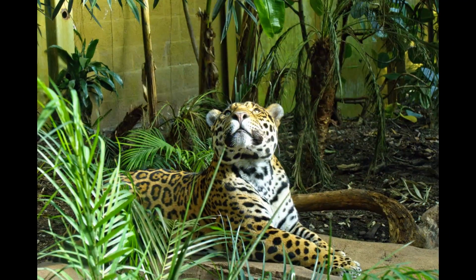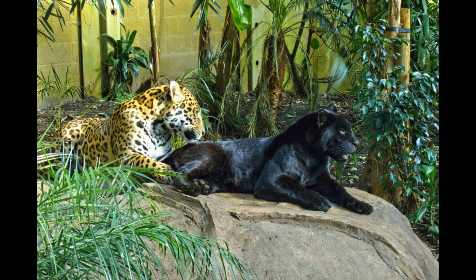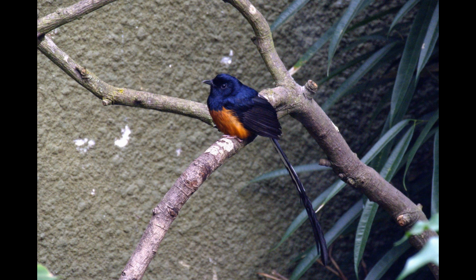Here we go. And this bird, oh, beautiful. Absolutely beautiful. And you just wait till you see what his mate looks like. How about that? That's his pal. And that's a long-tailed lizard. I don't know the real name. And that's a long-tailed dicky bird.